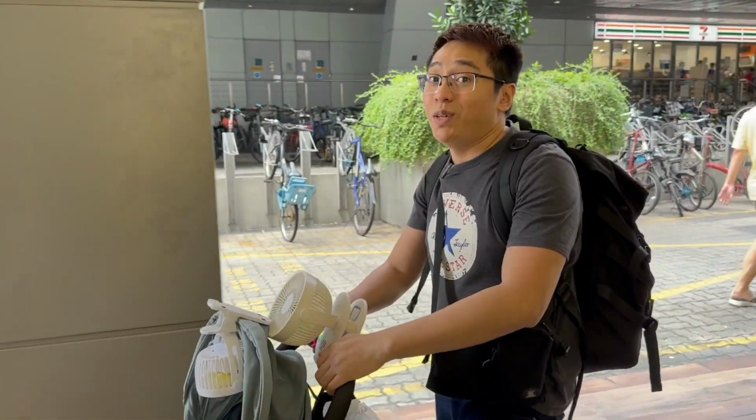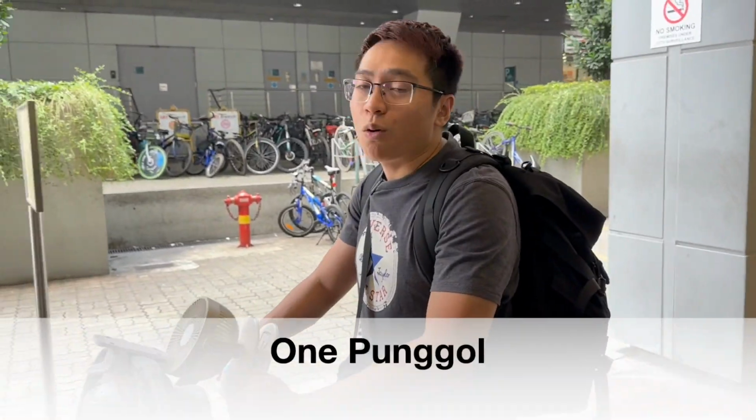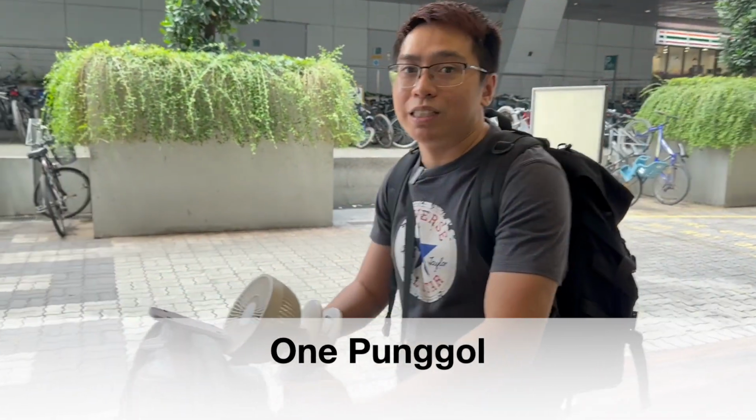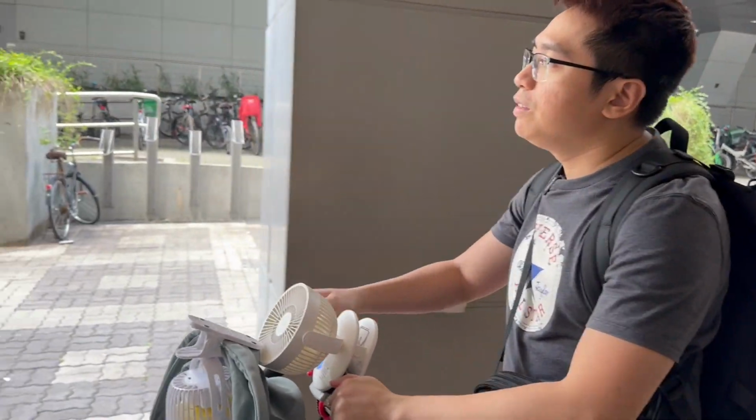So today is the weekend and we are going to the Punggol One Library, the National Library. It's actually near our house, between our house and Punggol LRT station. So we decided to just take the LRT and walk.